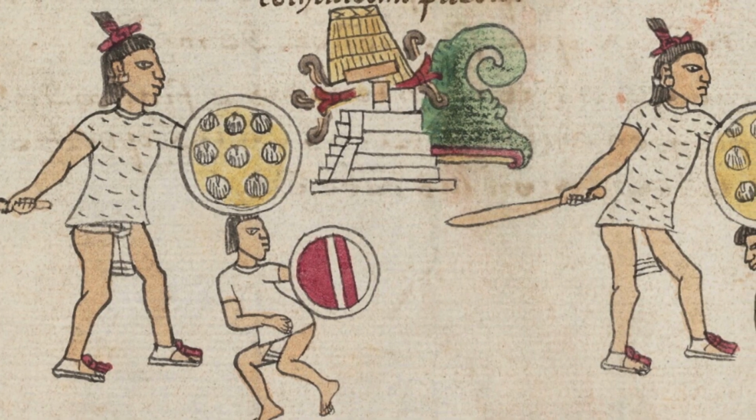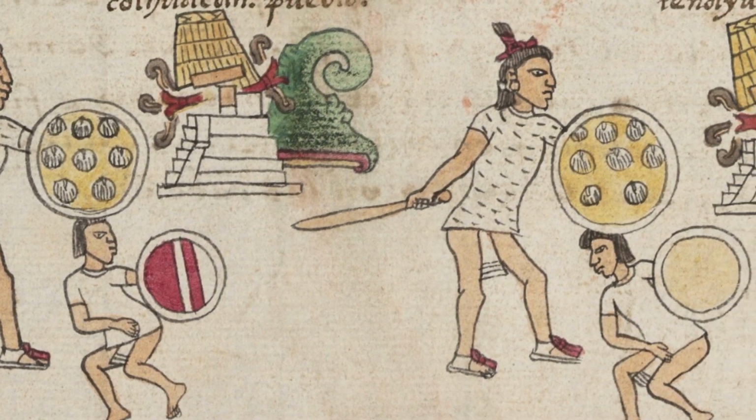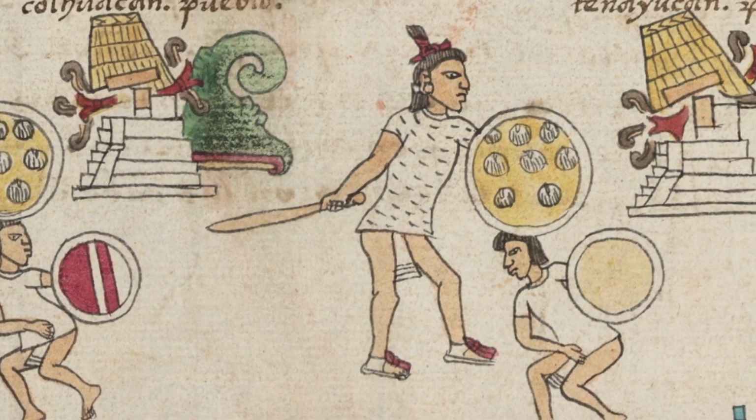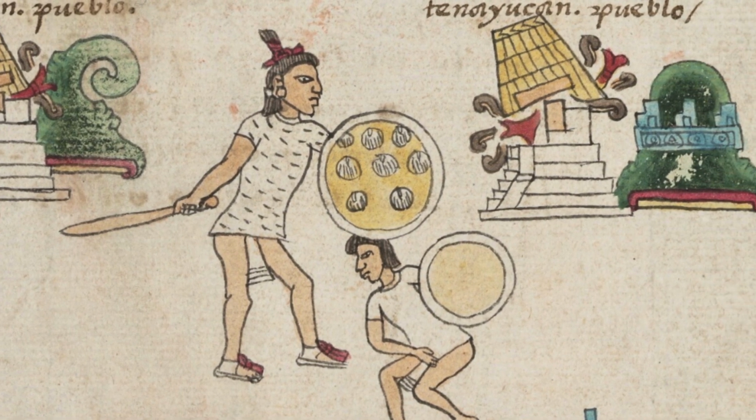Reds, greens, yellows are also prominent here, and we presume that many of them actually had a meaning for the people, the Aztec people, at the time this was painted, although the specific meaning of each color is no longer known today.